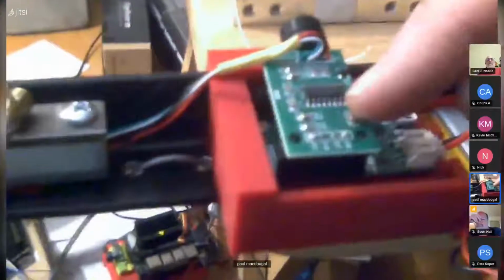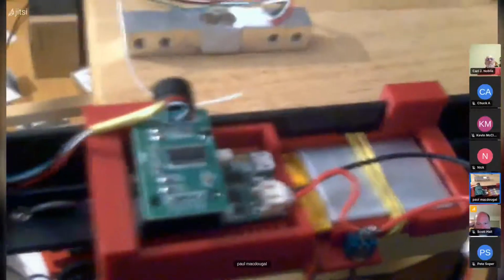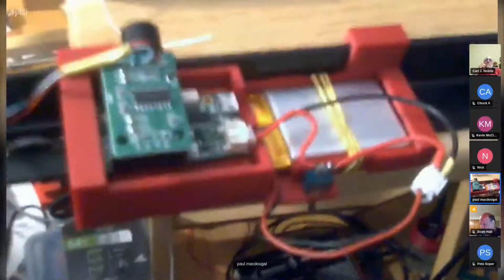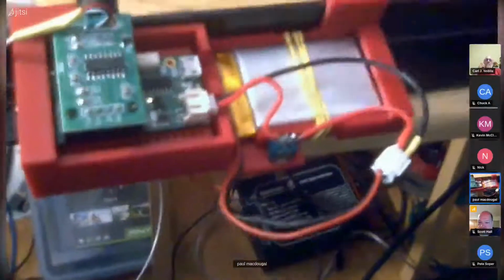And then the other end of the wires coming off of the load cell go into this little board, which is a 24-bit A to D, an HX711. The load cell has 4 wires that are part of a Wheatstone bridge, and the A to D measures the voltage across there. I've got a little piezo speaker here. This is all on a D1 Mini Pro that has a lithium battery, and I've got a little switch in that battery wire so I can turn it off and on.